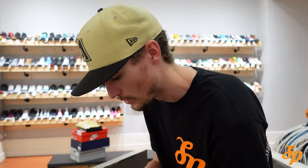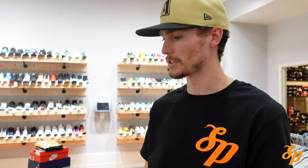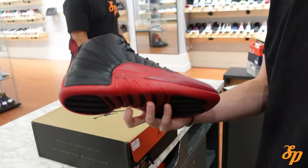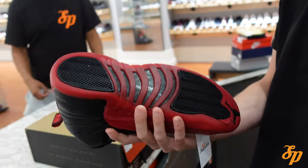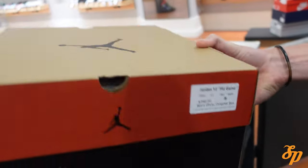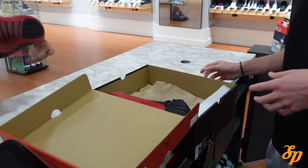So in the morning, sometimes it can be a little hectic. Today's a little easier because we have a few people here. Right now, a customer texted our store phone. They wanted to see pictures of our worn-once Flu Game, 2016, great condition, beautiful shoe, very fair price at $340. The box is in great condition, so I shot him over a few pictures. Hopefully he gets to take something home today.